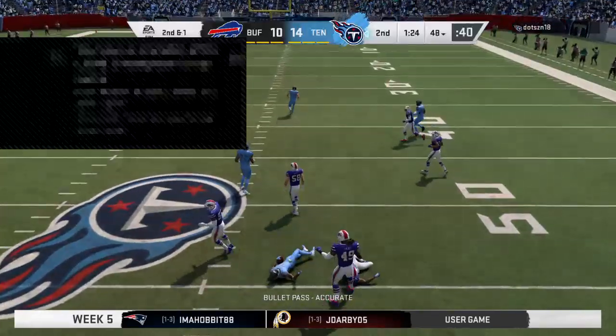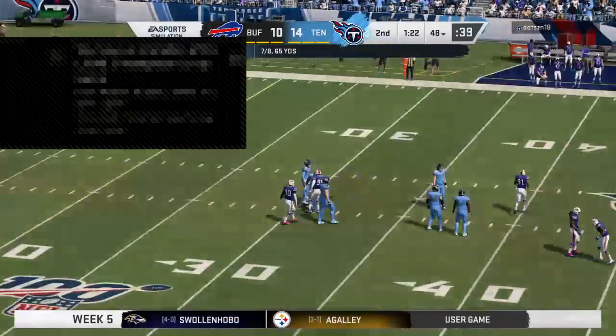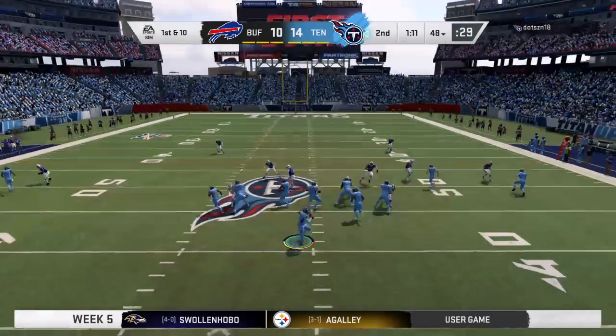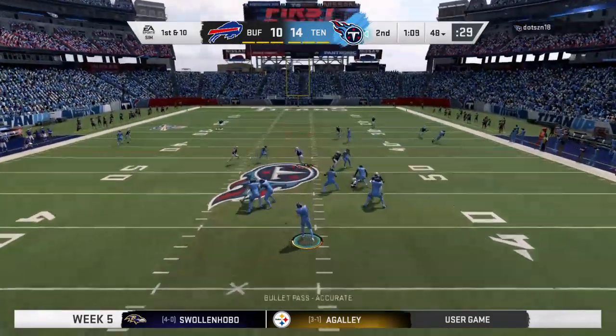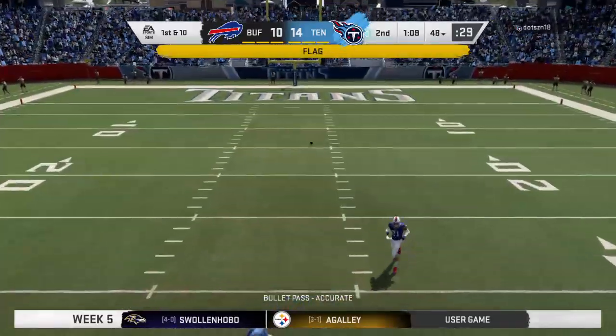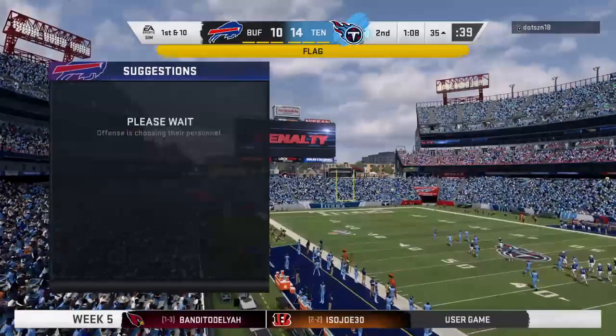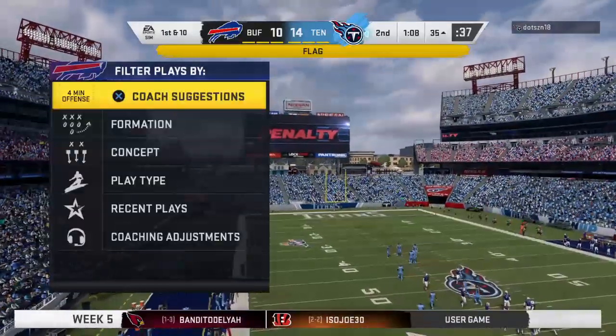Now he dumps this off over the middle and is able to get this one across the 45 before he's brought down. Now Mariota, 11 yards there, 1st down, and that'll be incomplete. We do have a penalty flag down, however, and let's see what that's about.